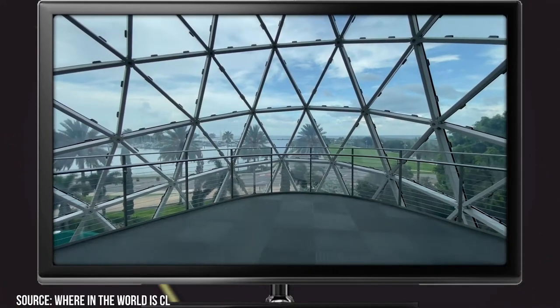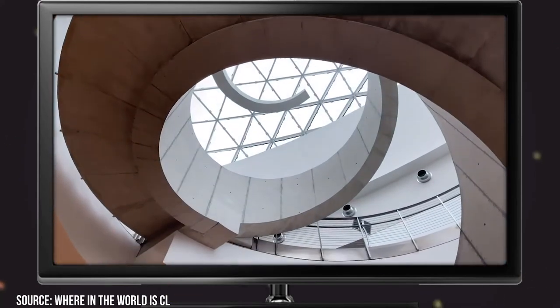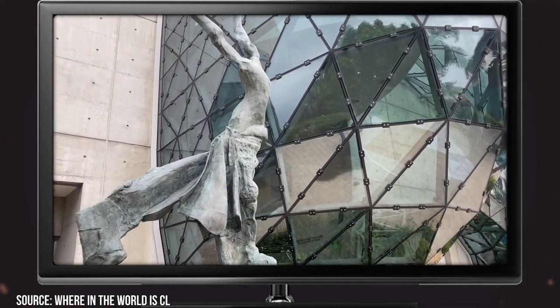The bug-eye-like windows, made of over 1,000 triangular panes of glass, reflect the waterfront view in front of the building. There's also a labyrinth to get lost in and a fountain of youth.